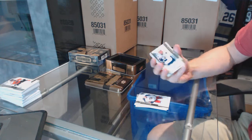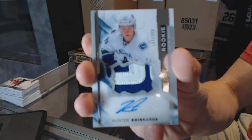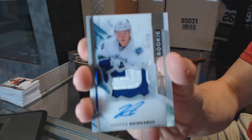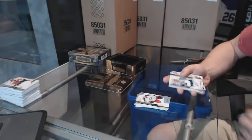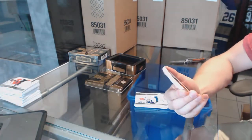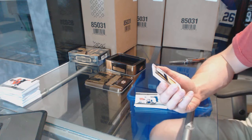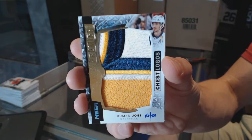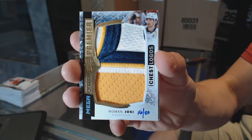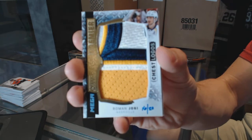We've got a two-color rookie patch number /375 for the Vancouver Canucks, Hunter Shinkaruk. I know Vancouver's got a lot of rookies this year, but have we hit every single one in this case? Hunter Shinkaruk. Oh, pretty. We've got a Mega Patch chest logo, numbered 16/20 for the Nashville Predators, Roman Josi. Mega Patch chest logo, 16/20, Roman Josi for the Preds.